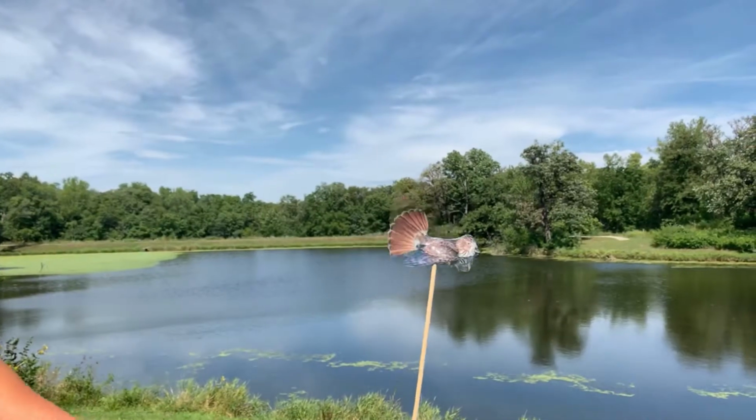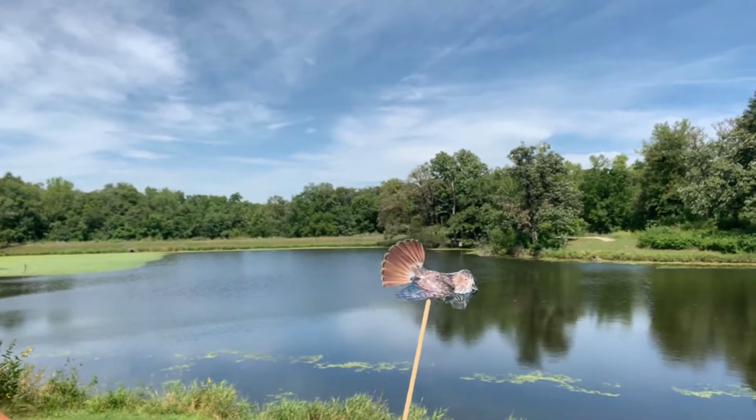Oh my goodness, we are by the pond. Can you guys hear that? Splash, splash, splash. Something is splashing out there. Let's see what it is.